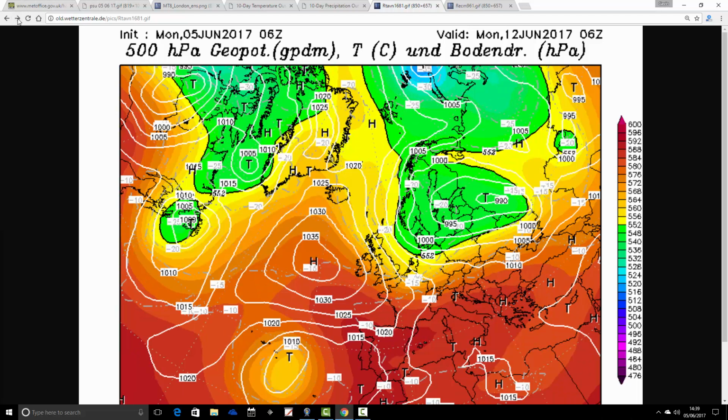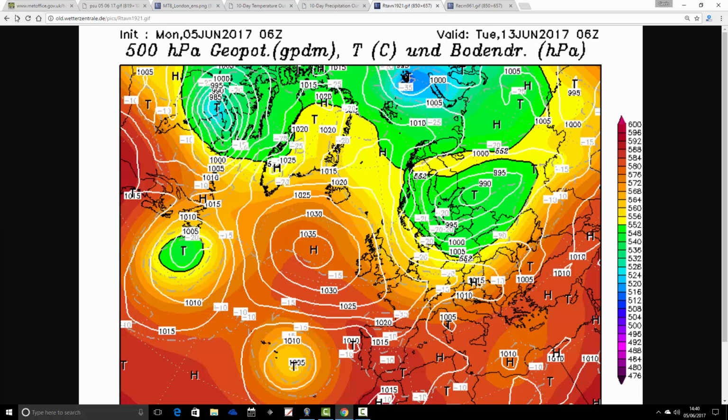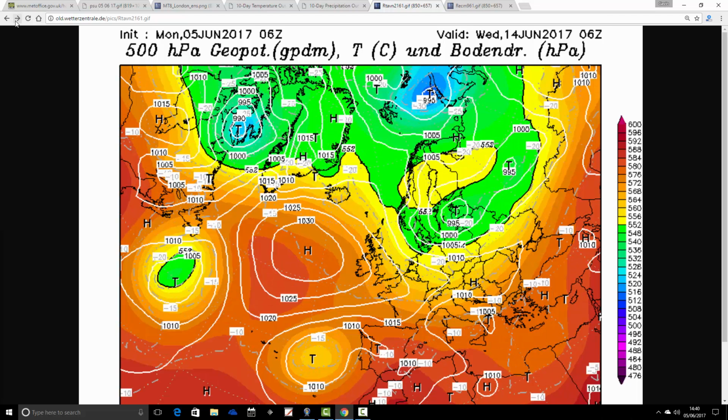By the time you get through to this time next week, which is Monday 12th of June, of course, the wind has gone into the north for all of us, so that's a lot cooler and fresher. Probably showery in the north and the east, a lot of dry weather close to this high pressure out in the west. And then after that, running up to day 10, we really keep that sort of setup going.